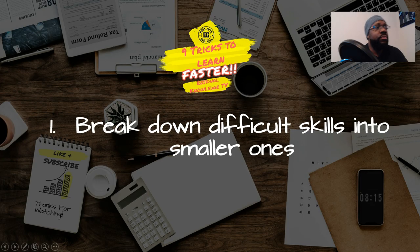Alright, let's dive into number 1. Break down difficult skills into smaller ones. If you know you have something that's going to take a lot of effort, I would say break it down to smaller subcategories. This is a way that you can learn better, faster. I used to use this strategy when I was learning how to play the piano. I would take a certain section of a song and break it down into smaller little sections so that I could learn it slowly but surely.